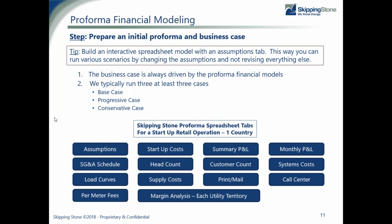We typically run at least 3 scenarios, and oftentimes a dozen or more based on sensitivities. So I put in here the tabs in our spreadsheet: cost assumptions, SG&A. We pull load curves by country based on different rate classes. It's harder to do for C&I, but the mass market is fairly readily available. It's hard to find, but you can get it. Startup costs, headcount. Typically if you're doing a startup, you're starting with X number of bodies and you're adding them based on some kind of metrics.